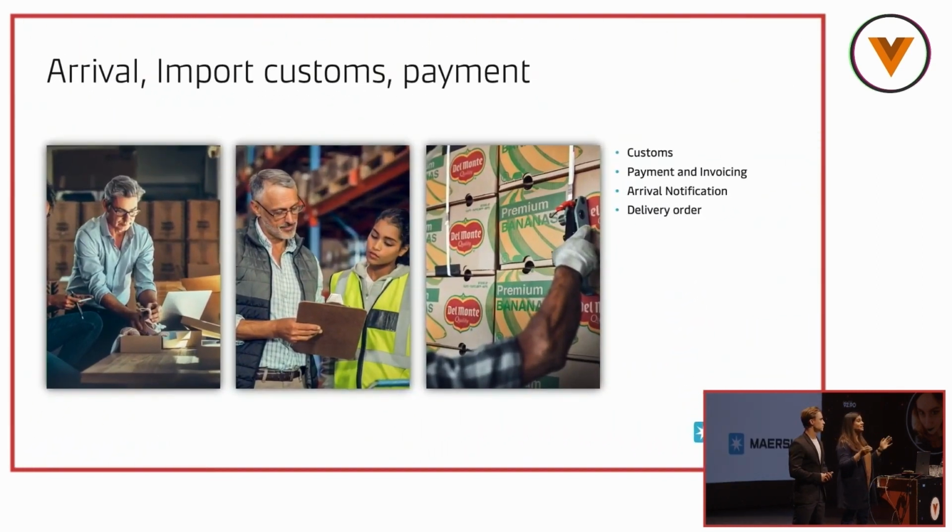The banana containers have now reached their destination terminal. The shipper and the buyer would have received an arrival notification through an app. The container is then taken through import checks, after which it goes to the warehouses. Then it can be either fully transferred to a truck, or the journey is split if they have to go to different store locations.